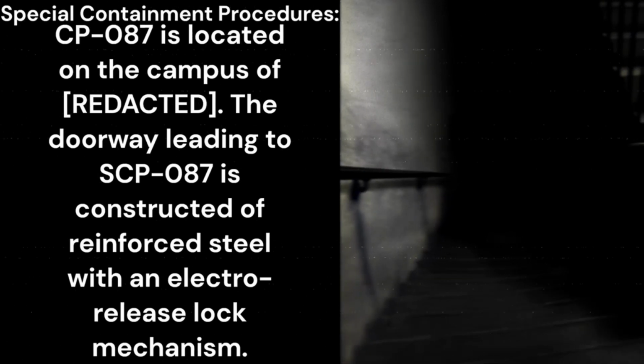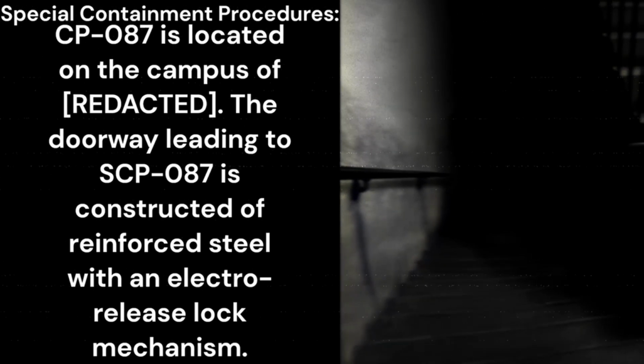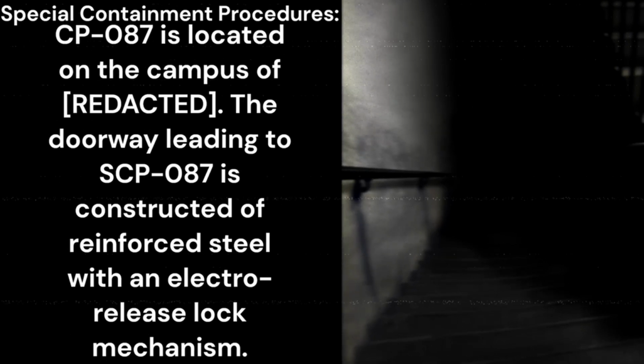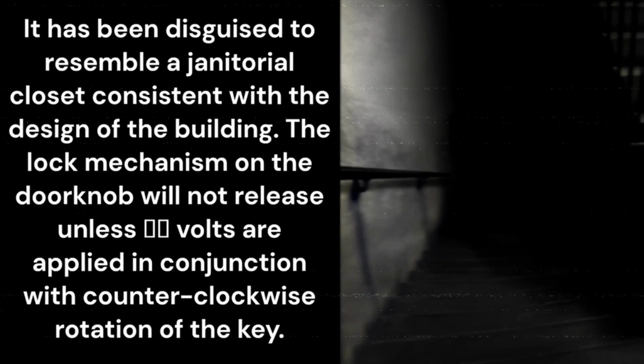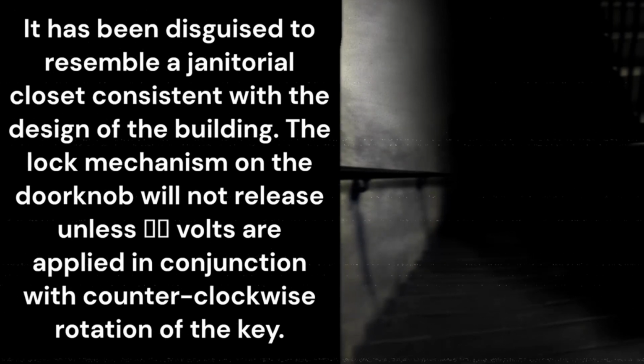SCP-087 is located on the campus of [Redacted]. The doorway leading to SCP-087 is constructed of reinforced steel with an electro-release lock mechanism. It has been disguised to resemble a janitorial closet, consistent with the design of the building, but the lock mechanism on the doorknob will not release unless volts are applied in conjunction with counterclockwise rotation of the key.